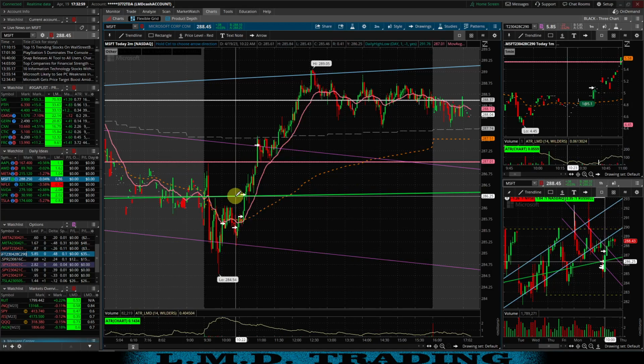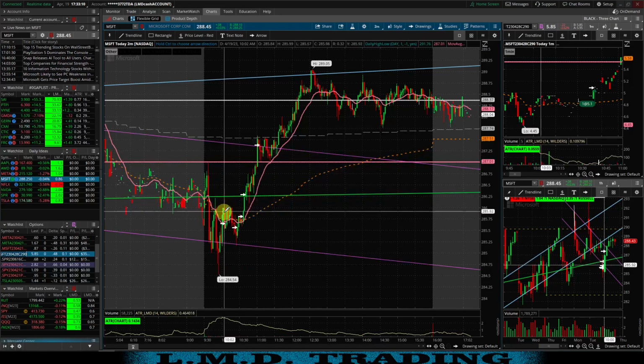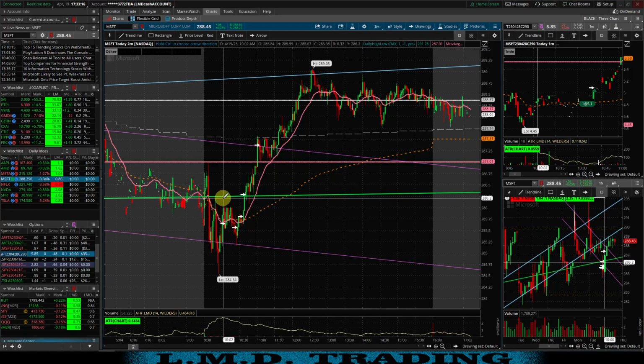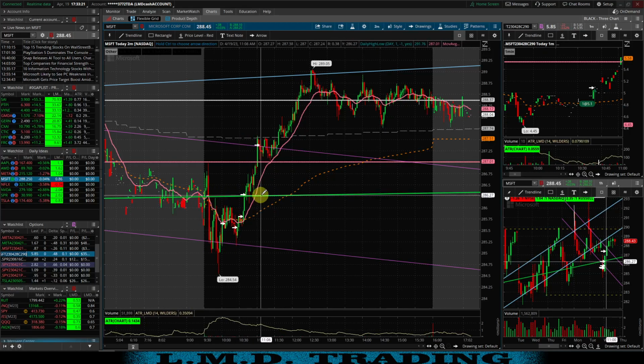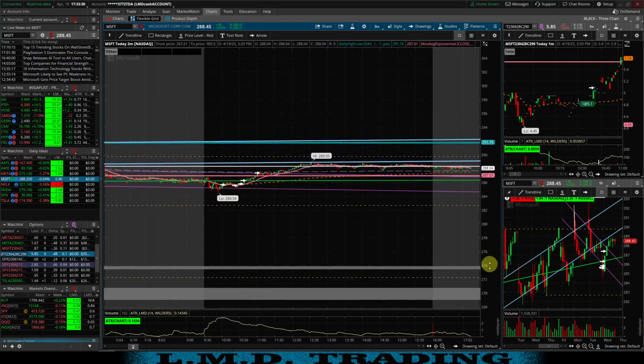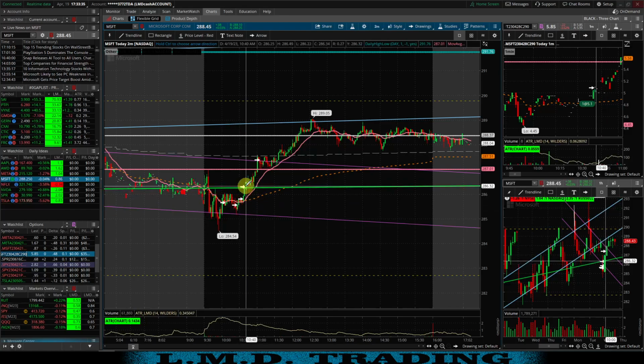Let's look at the next one. And this one I had marked because I snapped a picture and sent it over to Discord. So getting in right there, going against the bigger picture, the hourly down channel, but getting in because this is breaking the weekly up channel. That's the weekly up channel, and the base of it is way down yonder. It ain't even pulling up. This is the top of Apple's weekly up channel.